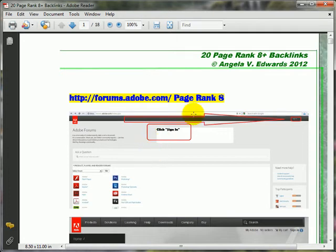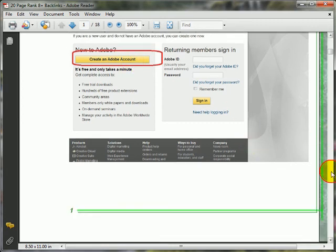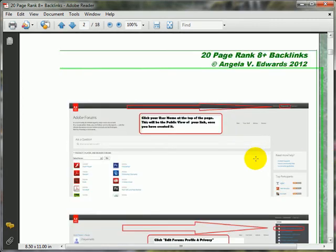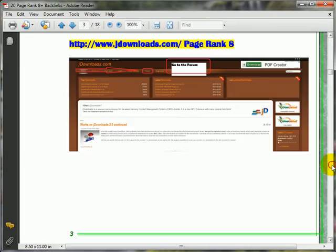So this is forums.adobe.com. It has a PageRank of 8, and so she's got screenshots where you click on sign in, and then you click on create an Adobe account, and that takes you to a page where you click on your username, and then you edit your profile, and then you put your URL in this spot. Anyway, she goes through just step by step how to do this.